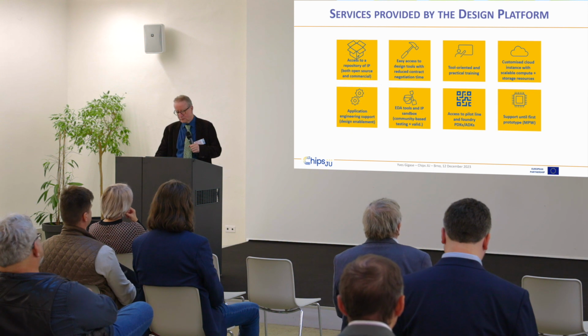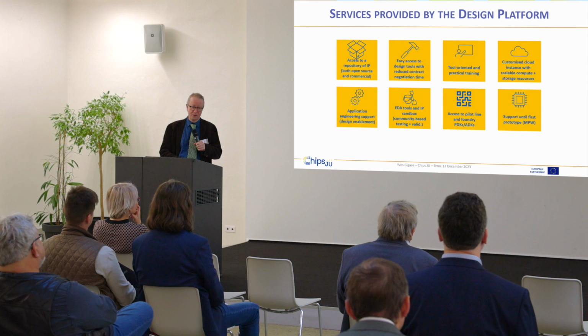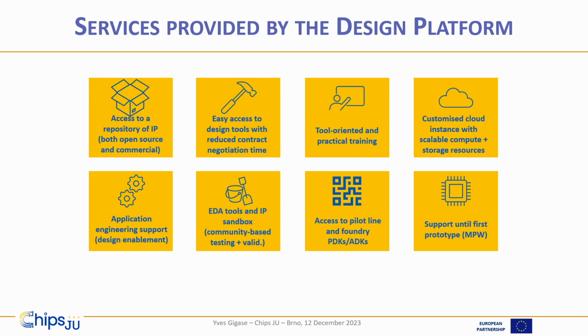And the design platform itself will offer a number of services. You'll have access to, and you'll have to pay for that, that's for sure, but you'll have access to some of the leading edge types of software packages at a reduced price, because we're sharing that with a number of other participants, okay? So you'll have access to Cadence and whatever, Synopsys and the others. But you will also have access to the PDKs that are being developed on the new pilot lines.